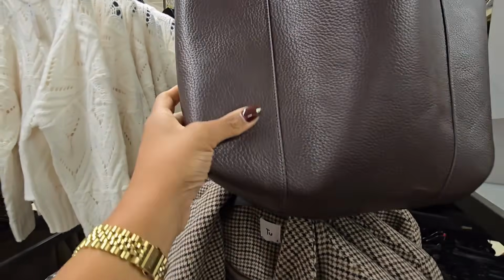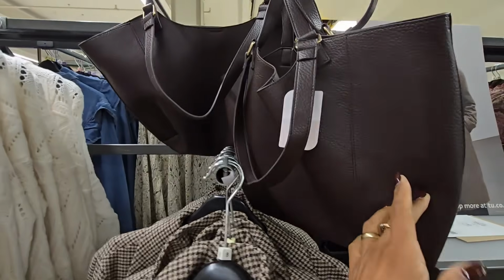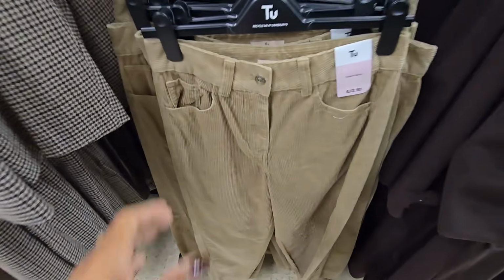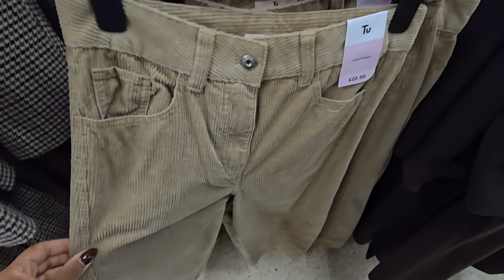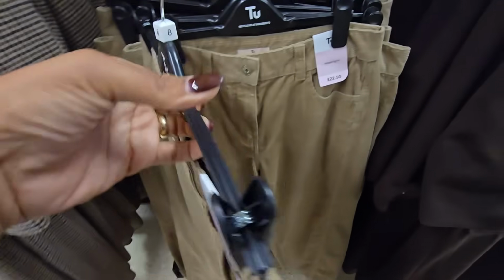And then we also had this bag. I think I showed you this in my last Come Shop With Me. I actually have this bag myself and I love it. It's £20. It's so nice. It's got 4 handles on it. It's got 2 short ones and then 2 sort of over the shoulder handles. And yeah, I just really love that bag. A really beautiful brown bag.